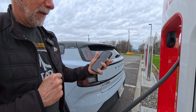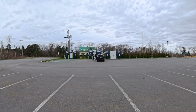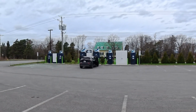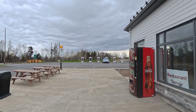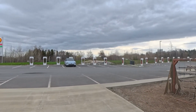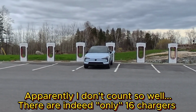So we'll take a little break here. This is the stop at Saint-Roch-des-Aulnaies. You can see there's 6 chargers from Circuit Electric. We have a couple of 50 kilowatt ones, a couple of 100 kilowatt ones, and 280 kilowatt ones. So Circuit Electric is a pretty good system. However, when you look at the other options out there, check out this Tesla bank of chargers here. How many are there? 1, 2, 3, 4, 5, 6, 7, 8, 9, 10, 11, 12, 13, 14, 15, 16, 17. That's just amazing.